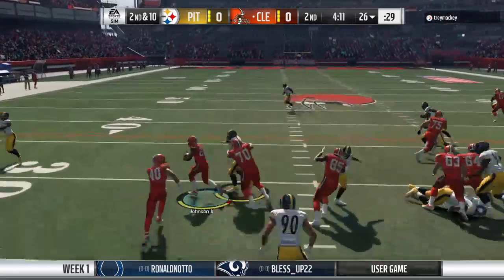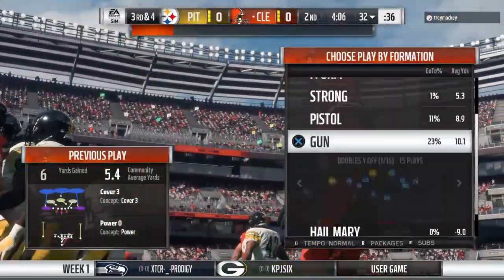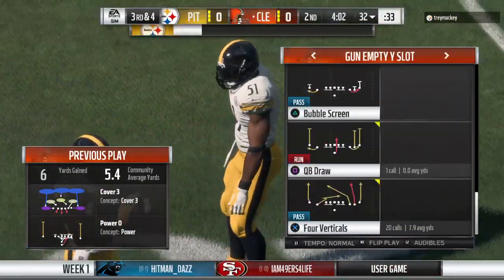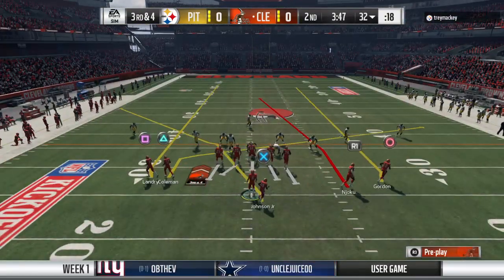On 2nd down, Johnson. And he'll push his way forward to about the 32. They get 6 here after the incompletion, and it'll leave them with a 3rd and 4. And there's a run to be happy with. Good, solid yardage. You'll take that any time you hand the ball to a back.